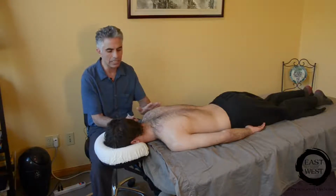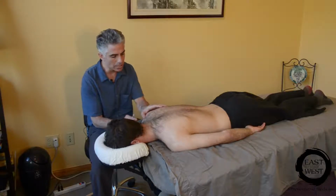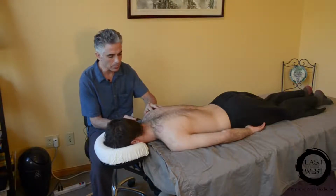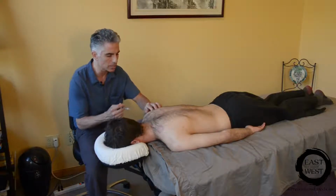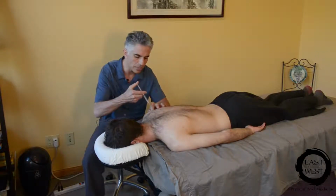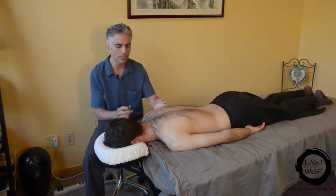So we've already cleaned off this area. It's a sterile zone, and we're going to go up to specific famous acupoints. This again here is the small intestine 11. I'll have the patient breathe in and then exhale, injecting some of the substance, and that's pretty much it.